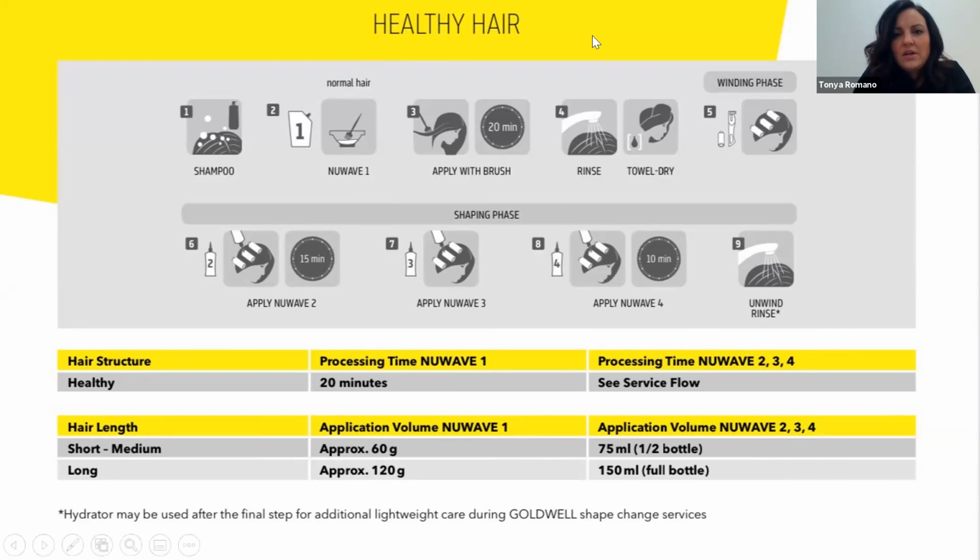Will it affect hair color? Jen, do you mind if I take this one? Go for it. So will it affect the hair color? I was anticipating this question.